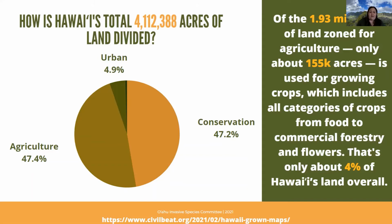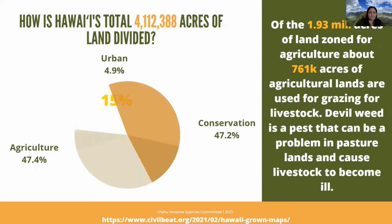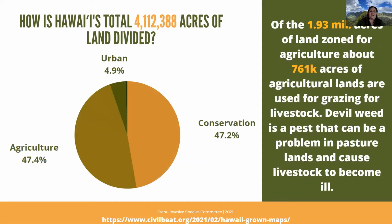And all of these fallow agricultural lands leave room for invasive species like devilweed to make their way in. About 761,000 acres of these agricultural lands are used for grazing livestock. And devilweed can be a big problem for pasture lands like these. It's a pest that if it infests our pasture lands, it can actually make the livestock sick if they eat it.